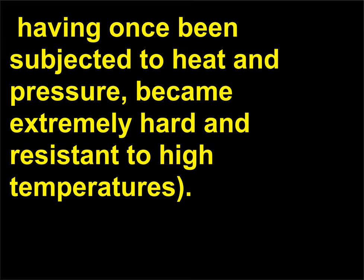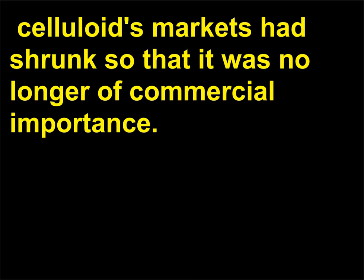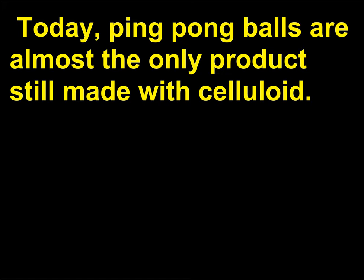Bakelite and other, more versatile plastics eventually eclipsed celluloid, and by the 1940s, celluloid's markets had shrunk so that it was no longer of commercial importance. Today, ping pong balls are almost the only product still made with celluloid.